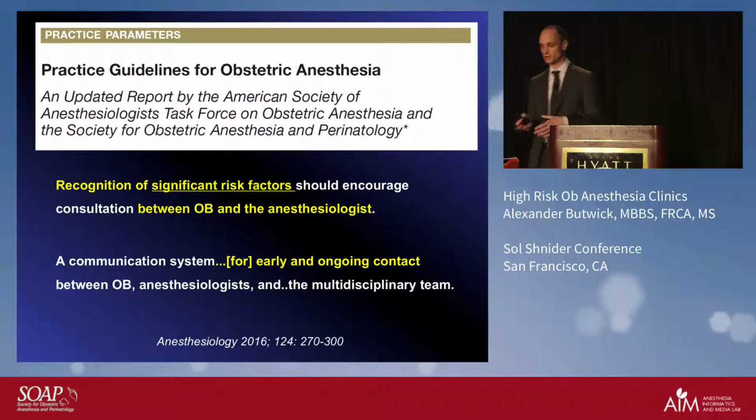Furthermore, as we heard earlier on, a communication system is really, really important for not just establishing early communication, but ongoing communication between all members of the multidisciplinary team. So it's not just OB and anesthesia, but other surgical and medical providers as well, if we're trying to involve them in a multidisciplinary plan.